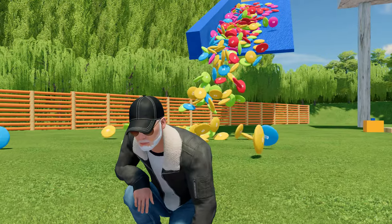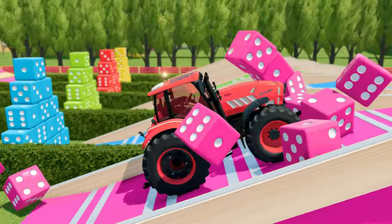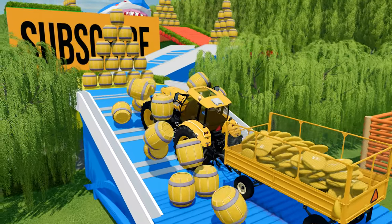In the first part of this video, I'll show how I transport M&M's candies using Lamborghini tractors on challenging routes designed by Crocozilla. To load the candies efficiently, I'll transform McCormick tractors into powerful loaders.